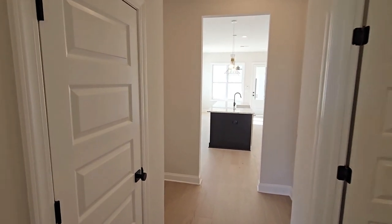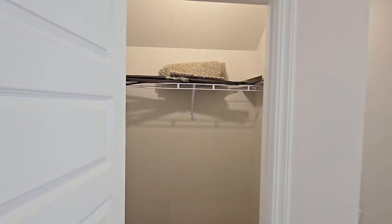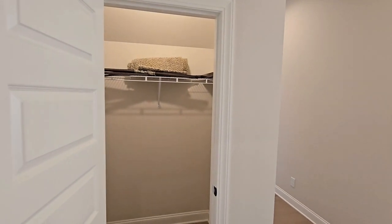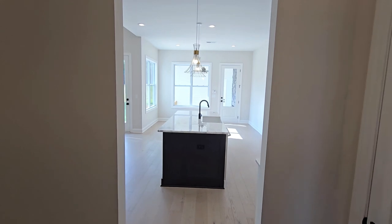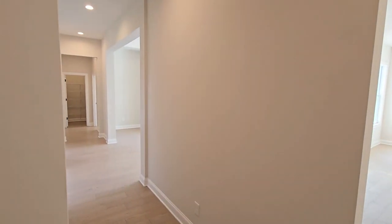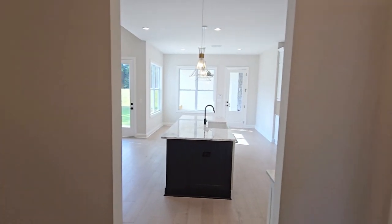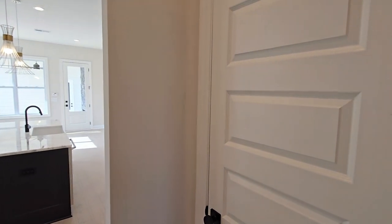The master suite on the main floor is impressive as well. You've got large windows overlooking the backyard, and the ensuite bath comes with a separate tub and shower, perfect for relaxing after a long day. The master also has a spacious walk-in closet that will give you plenty of storage. On this main level, you'll find another bedroom, a full bath, and the laundry room, adding extra convenience.